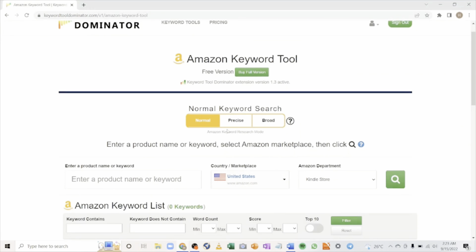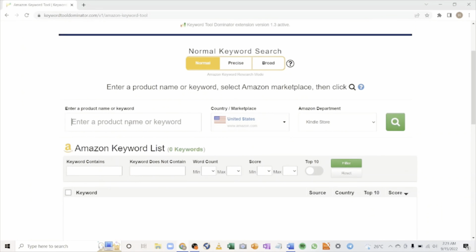You can classify the keyword into normal keyword research, precise keyword research, or even broad keyword research. In most cases I leave mine on normal, but you can decide to put it on precise or whatever. Then what you do now is enter the product name. You have already gotten the topic you want to research a book on, which is keto diet.